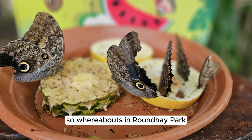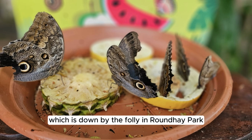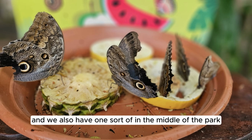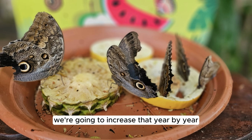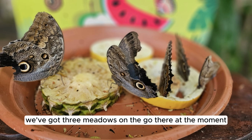So whereabouts in Roundhay Park are you making changes? At the moment we've just planted a few meadows which we're planning to increase yearly. The largest one we have, which is down by the Folly in Roundhay Park, is just in front of that, and we also have one in the middle of the park which is just to the left hand side of the cricket pitch area. There's also a smaller planted area with the Friends of Roundhay Park, and we're going to increase that year by year, so we've got 3 meadows on the go there at the moment.